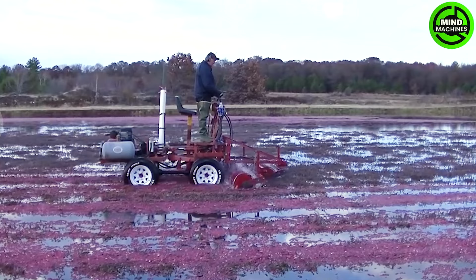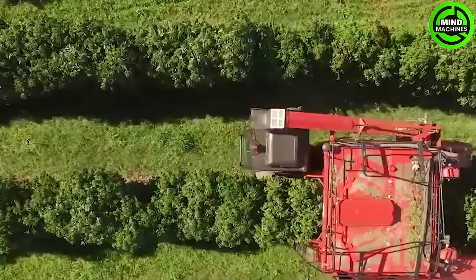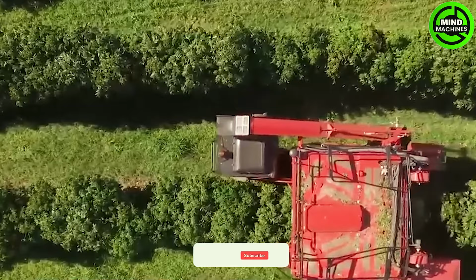Designed to efficiently harvest coffee cherries from coffee trees, it helps increase the productivity and quality of coffee production, and reduces the need for manual labor.